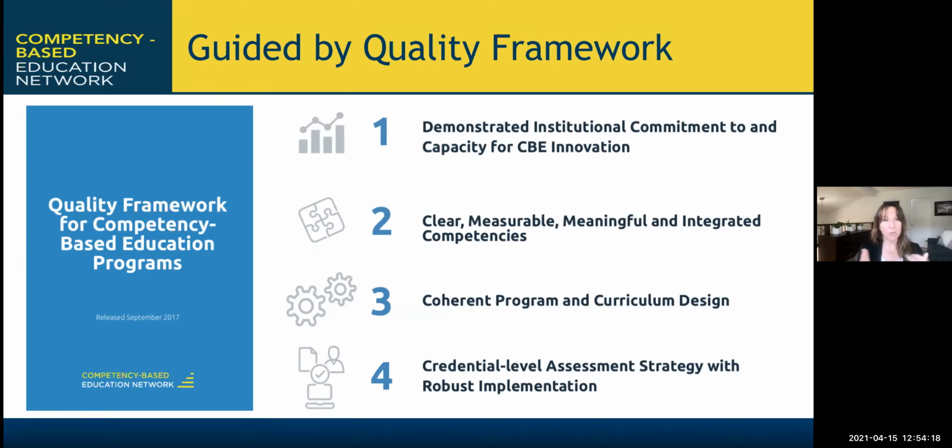But Tony Potenza and Annie Ranking, who were also part of this group with us, we kind of created a review guide based on the quality framework, really looking at not so much whether the institution was committed, because we weren't so worried about that. It was really around, are these competencies clear and measurable? Is there a coherent program and curriculum designed to these modules? What is the assessment strategy? What does that look like? And so we use that to govern our review work.